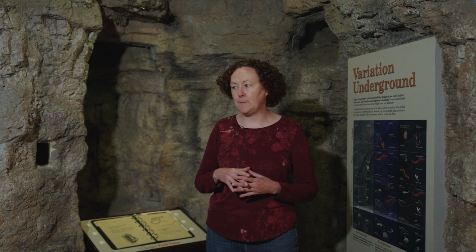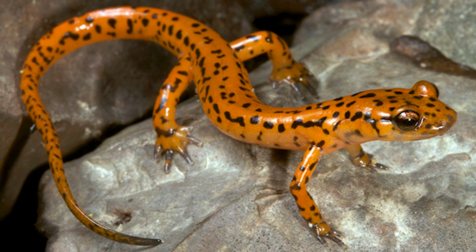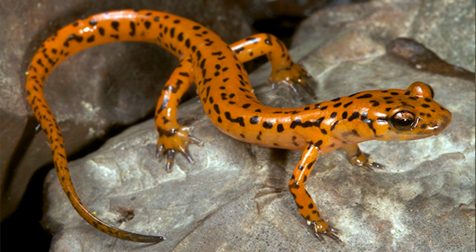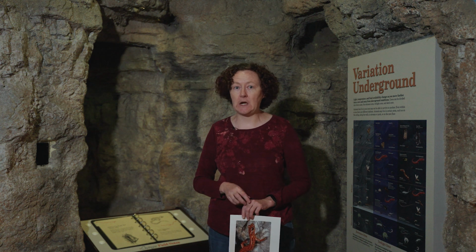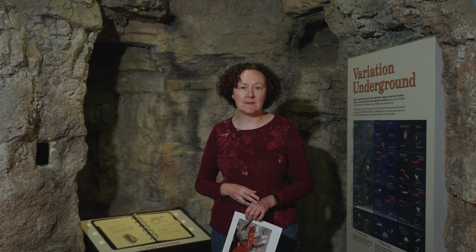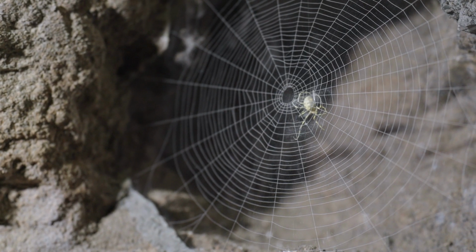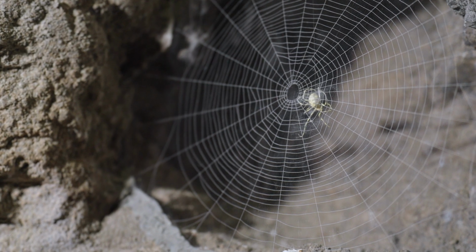And so some of the examples of those include cave salamanders that live in there. They live in the caves and they eat small insects that live there too. Cave crickets are another animal that lives in caves, but you might find them other places. And cave orb weaver spiders that string their webs across the entrances of caves will find other places to put their webs as well.